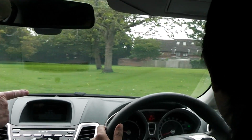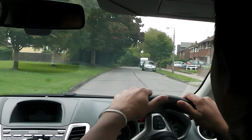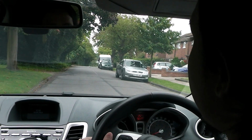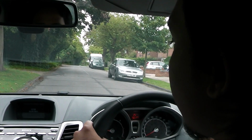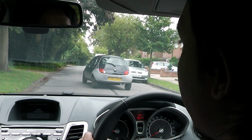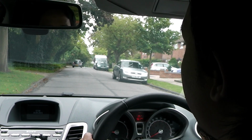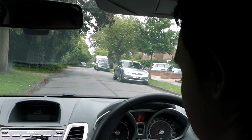Now, if you just find a safe and convenient and legal stopping place on the left here, just anywhere here would be nice, just here before we reach that silver car on the right. So you did have a vehicle behind you there, didn't you? Did you indicate? No. So he didn't know you were stopping, did he? No. Right, just make the vehicle safe by putting the handbrake on and selecting neutral.